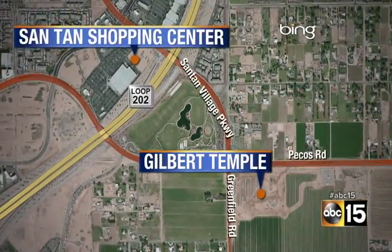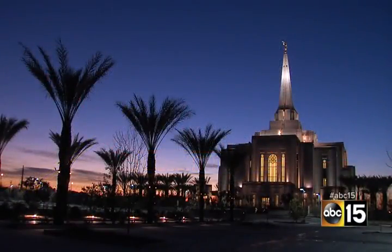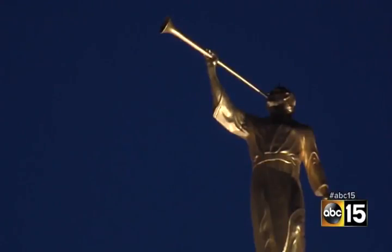Right. A lot of folks excited about this place. And if you live in Gilbert and Mesa, you know there are high concentrations of Mormons here, and that's why there was a need to open the second East Valley Temple. This new building sits just outside the Santan Shopping Center on Pecos and Greenfield. The formal dedication set for Sunday, March 2nd. After that, only members in good standing will be allowed inside.